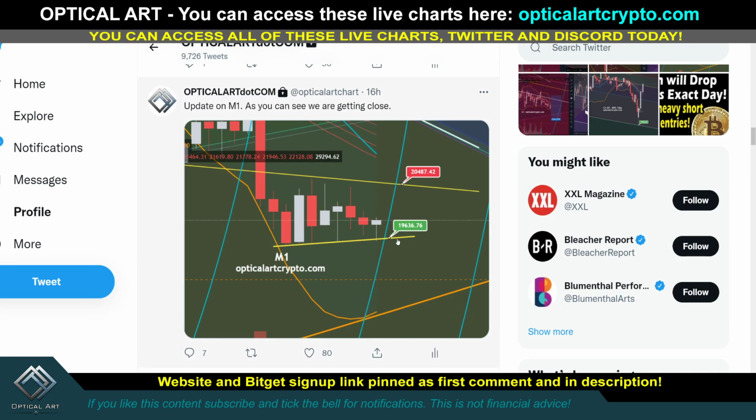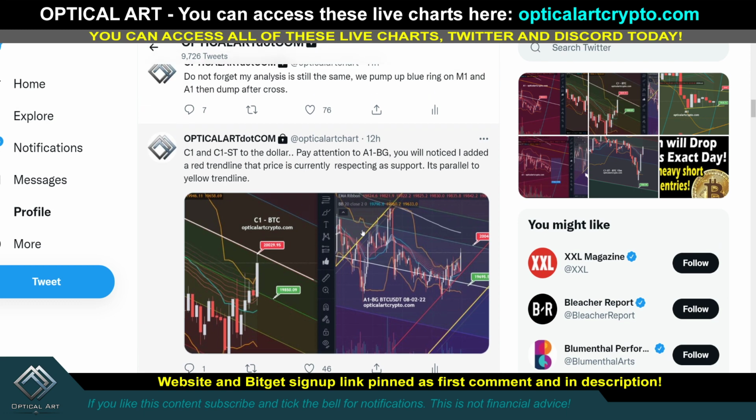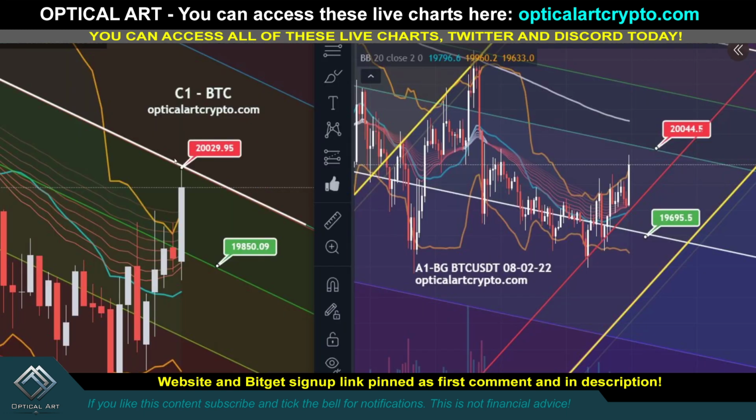You'll notice we found support here on the M1 chart. And this was a recent tweet. This was 12 hours ago. So look, we were at perfect resistance almost to the dollar. A lot of charts showed 20,029. And take note, this line right here around 20,044 was likely a point to get rejected.